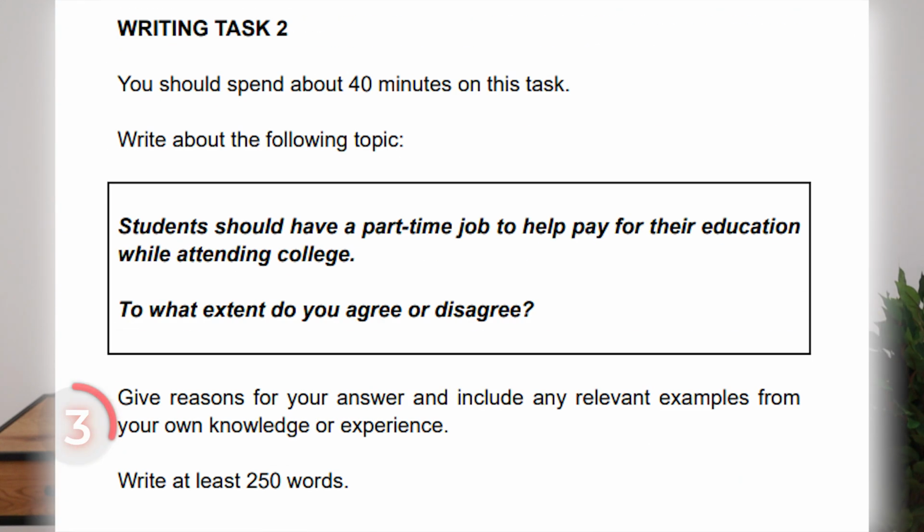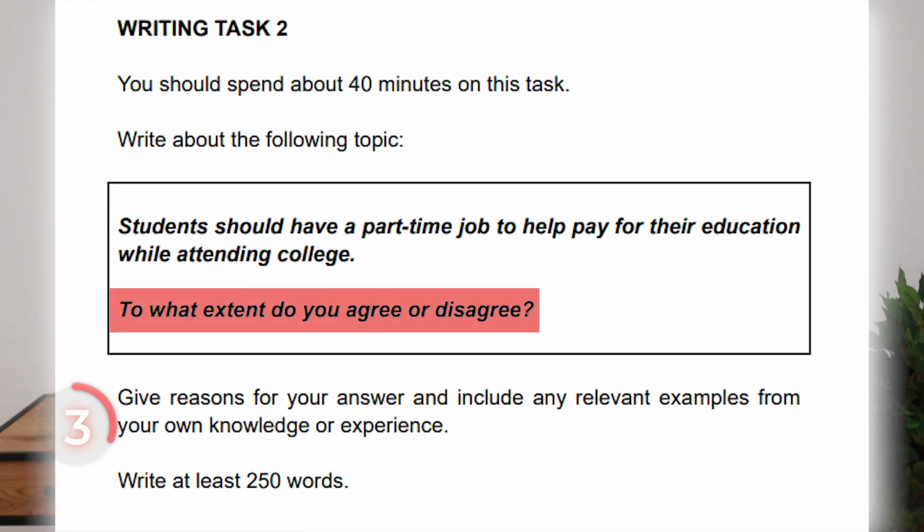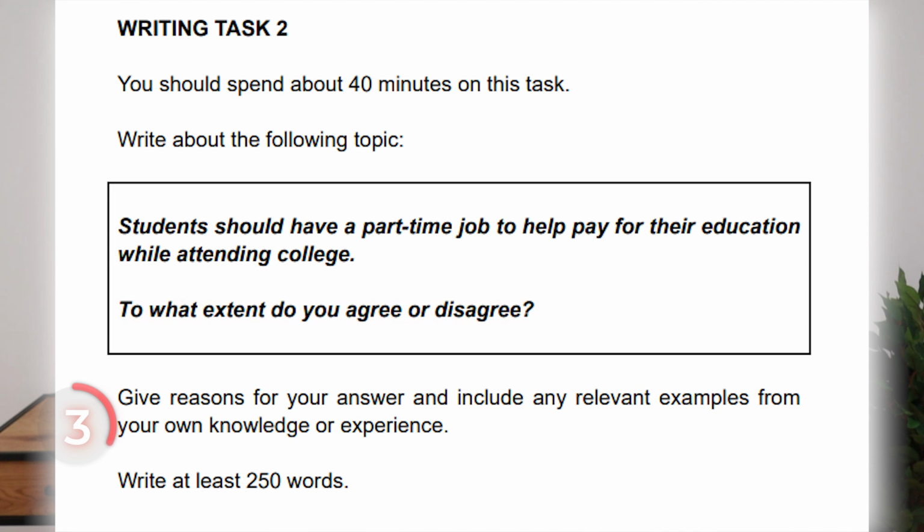IELTS Writing Task 2 is your opinion about a topic. This question really allows you to showcase your language skills. Your final essay should be a solid argument presenting your viewpoint.